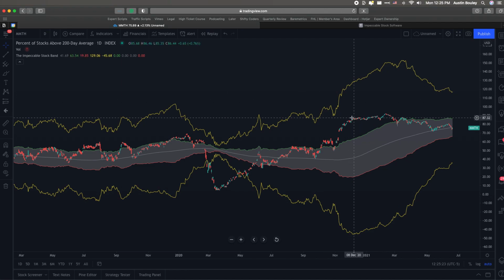So again, looking at this chart, MMTH can only be between two numbers. Let's just think about this for a second. It can only be between 0 and 100. Why is that? Because this is a percent index. So we can only go as low as 0%, and we can only go as high as 100%. You can't have more than 100, and you can't have less than 0. So again, let's just start there.